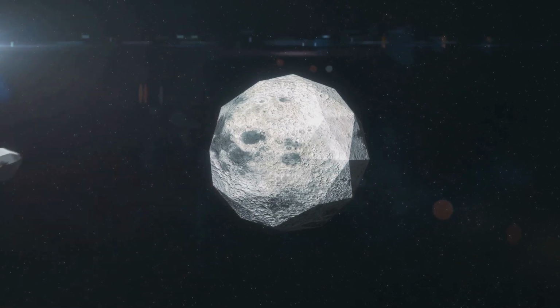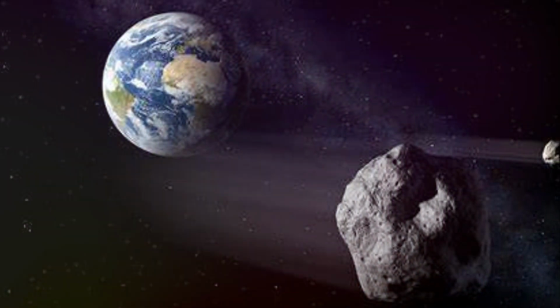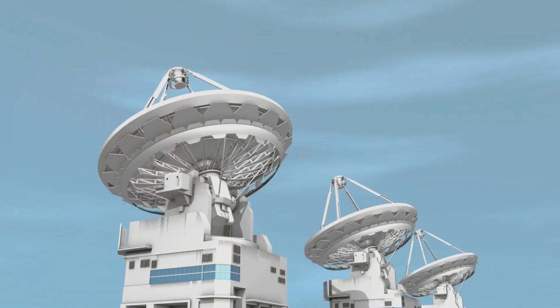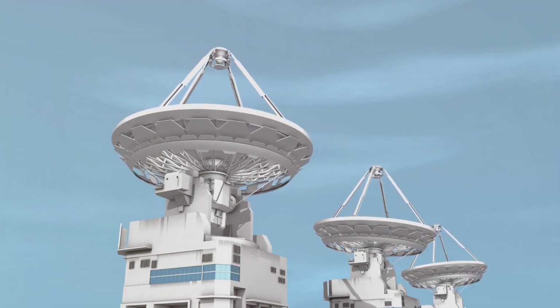Well, folks, that's a wrap on our cosmic adventure into the world of asteroids. Remember, while asteroid impacts are a serious matter, there's no need to lose sleep over them. Scientists are working hard to keep us safe, and by staying informed and prepared, we can all do our part to protect our planet.